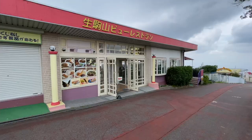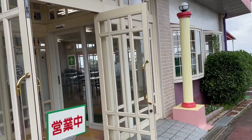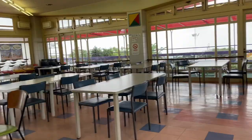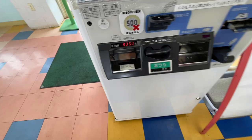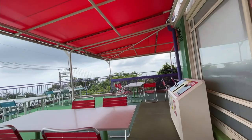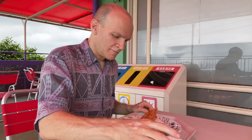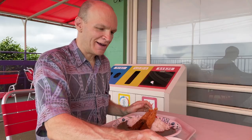But I'm gonna go see if I can find lunch up here. There's something over here called the Ikoma Mountain View Restaurant. Just the name makes me hungry. Okay, got the fried shrimp curry and free water. Oh my.